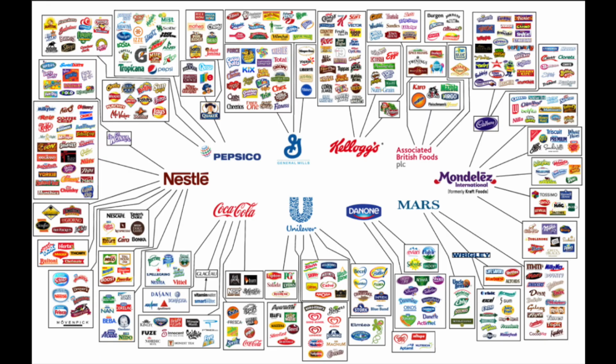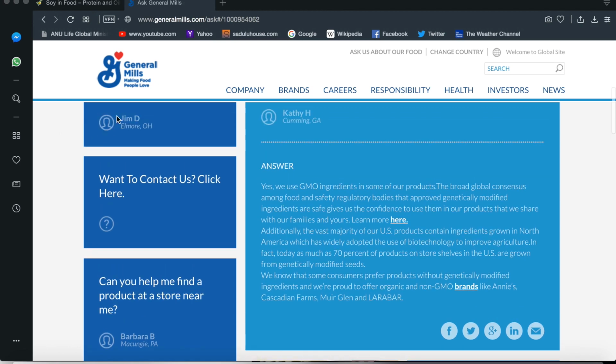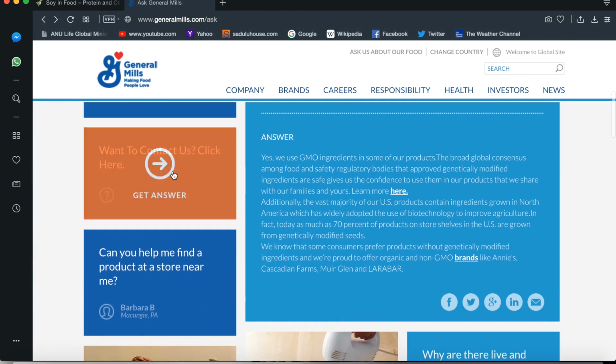So to look at an example of how far-reaching soy and the potential GMO products go, let's look at the subsidiary brands carried by our main food processing corporation, General Mills. Okay, so here we have General Mills, and they're open about this, but just to show you the percentage of products they use that not only have soybean oil, but GMO products, they give you the straightforward answer right here. This is the General Mills corporate website, of course.